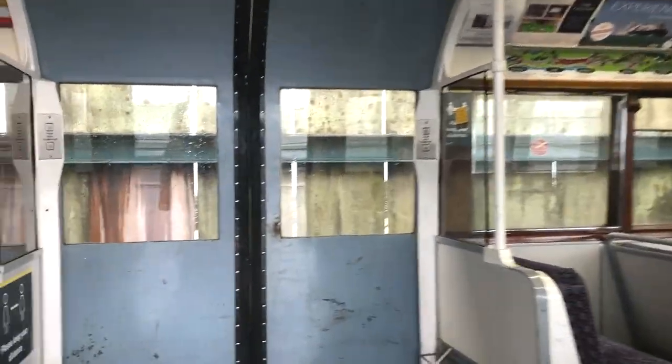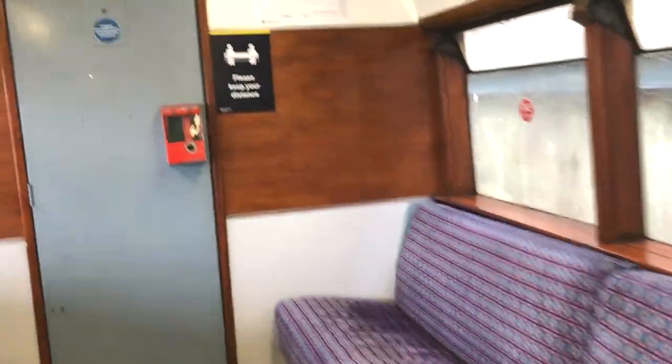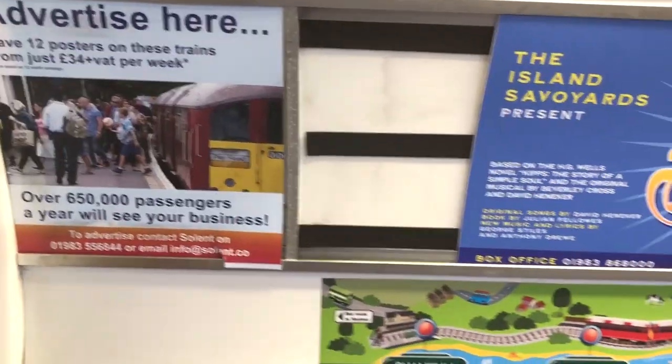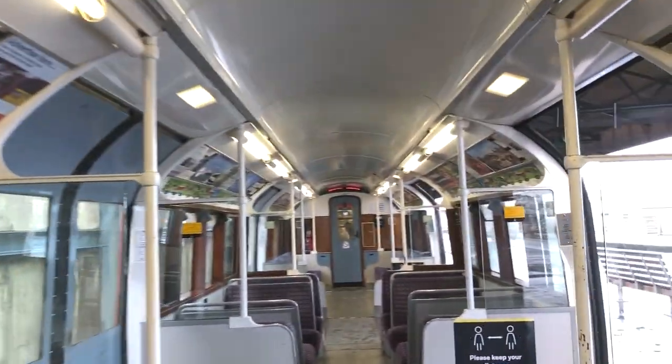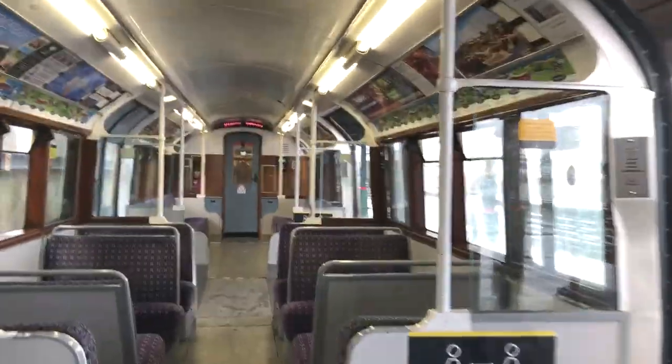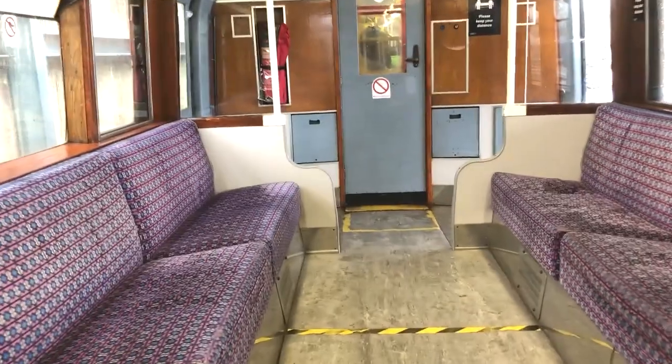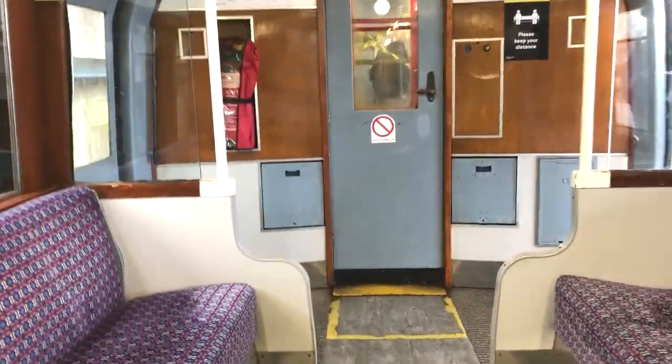And now I'm going to take you inside class 483. So you've got the cab through there, got the old bouncy seats. I like all these patterns as well. So you've got the guard panels up here, some more seating. These are a different formation to those over there. And then you've got these seats the same as the other end. I'm now going to jump off as the motors have just started up.